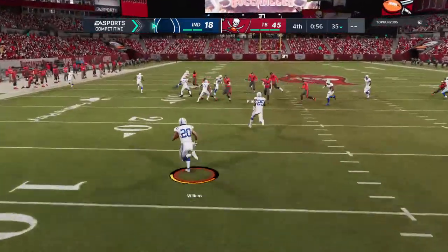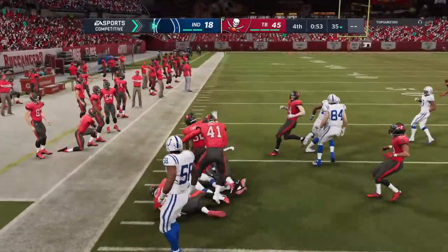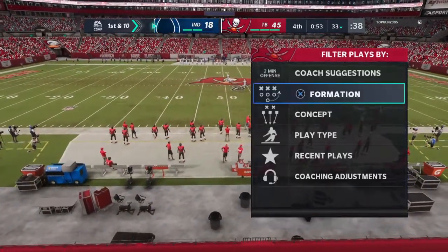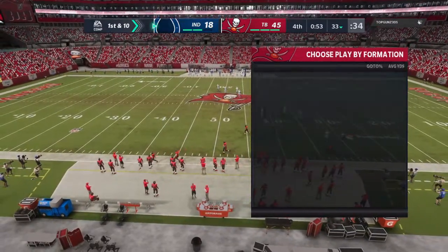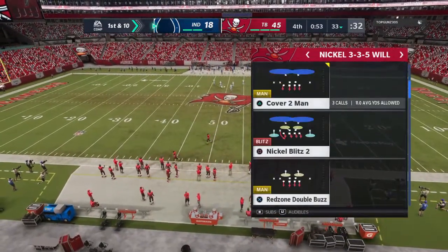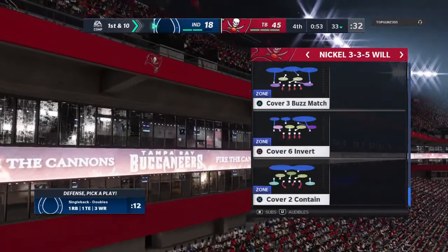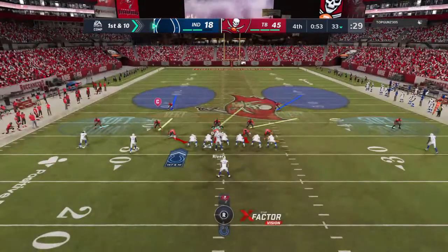That'll be taken about a yard deep. And a good effort on the return there. Gets him across the 30, up to the 33. The Colts take over 1st and 10 at their own 33-yard line.